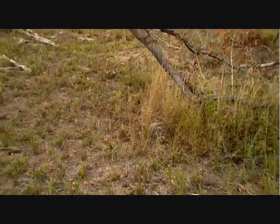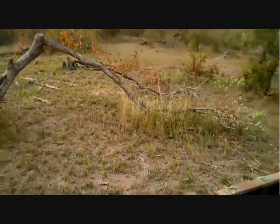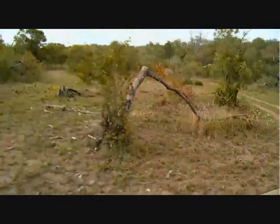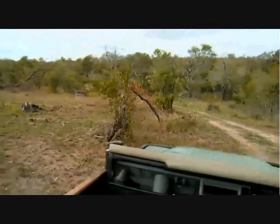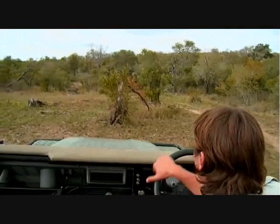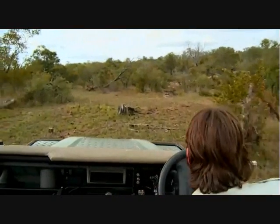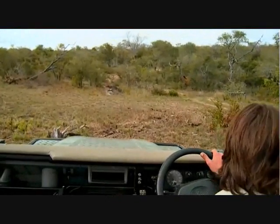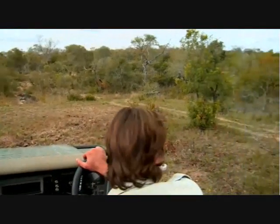I'll explain why we don't touch them or pick them up in a few seconds. There's a very important reason why. One of the ways a tortoise defends itself is that it basically urinates, and it's very smelly and sticky and viscous. If you can see his head from here.